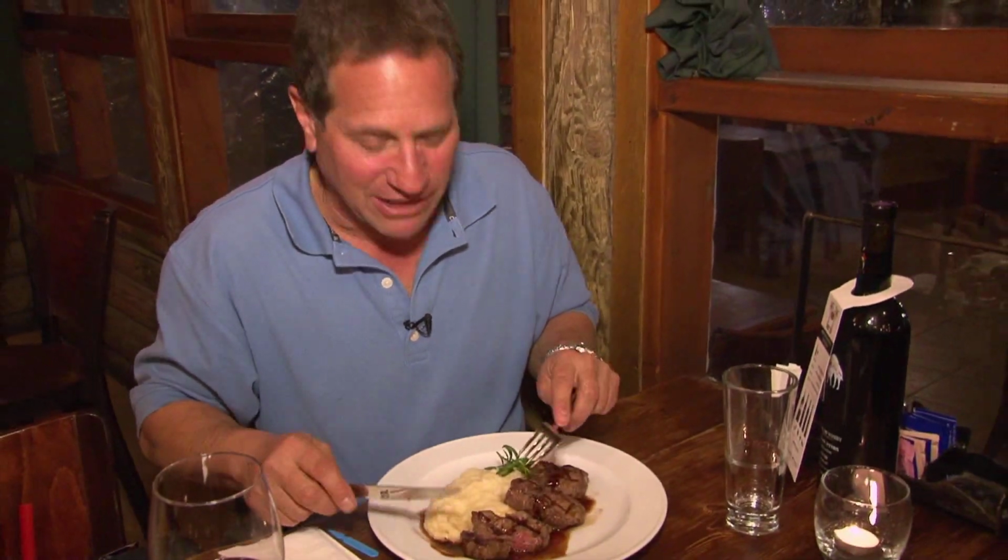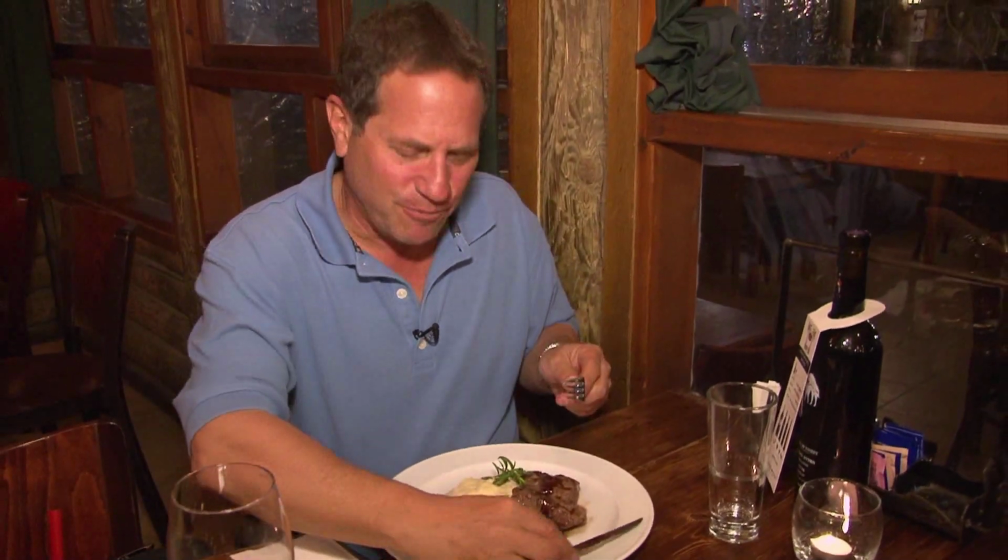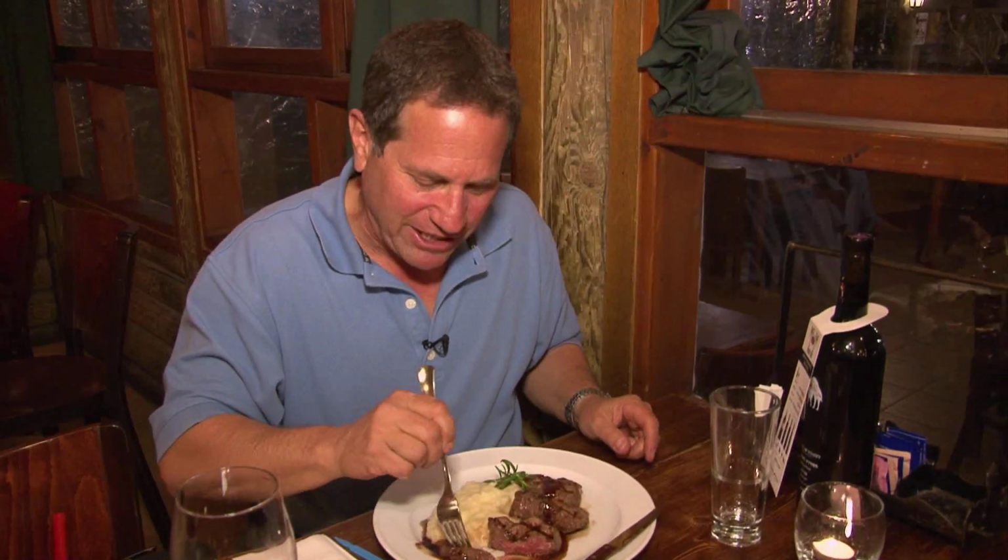Now, too much beef is obviously not good for cholesterol, but once in a while, you can splurge and enjoy beef medallions in red wine sauce at Sel Tamar.